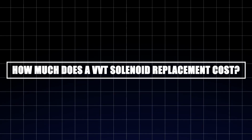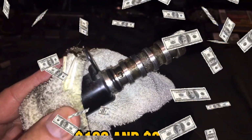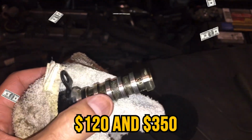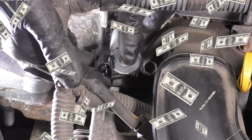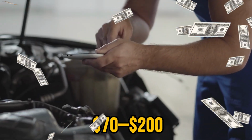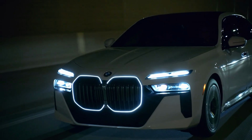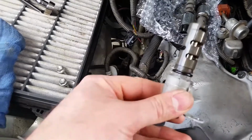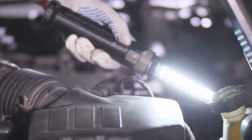How much does a VVT solenoid replacement cost? Expect to pay between $120 and $350 to replace a VVT solenoid, with parts costing $50 to $150 and labor around $70 to $200. High performance or luxury cars may run higher, but it's still a small price compared to the major engine damage a bad solenoid can cause if left unchecked.